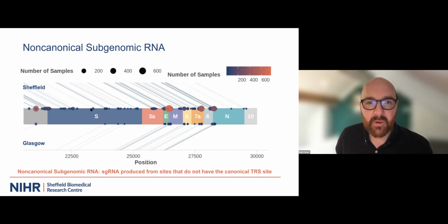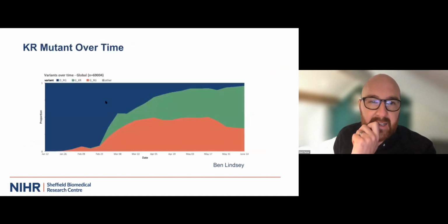And then you do see them throughout the ORF, and in 3A, for example, there's this really nice cluster here, and actually that corresponds to ORF3B. So tantalizing possibility that there's a subgenomic RNA for 3B as well. And we described that in the Periscope manuscript, actually, if you're interested in that. So yeah, non-canonical subgenomic RNA from sites that don't have a canonical TRS site.